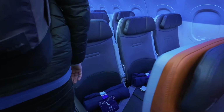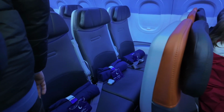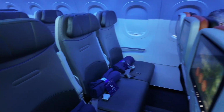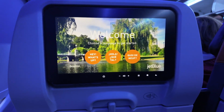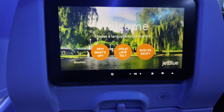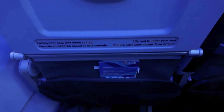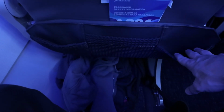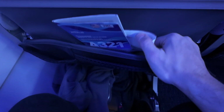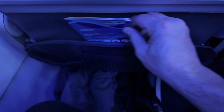It's quite nice actually. These are the seats with more space, you get a little bit more leg room, but we're just here. So we are in the seat area, we're on our way to Boston, the first flight. Here with JetBlue, just to give you an overview, this is an Airbus A321neo. So you've got a few little pockets here, fair amount of leg room. I'm 5'6", so it's not too bad. You've got your little convenience bag, you've got your safety information there.